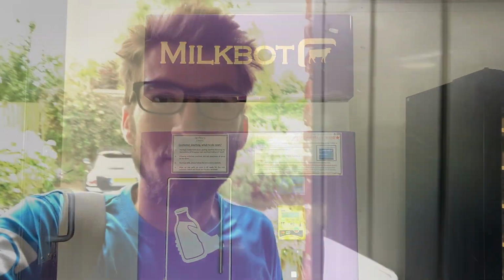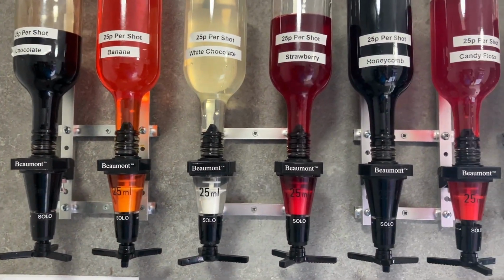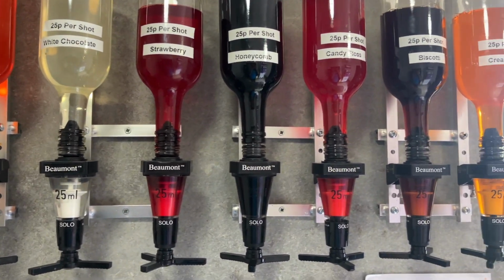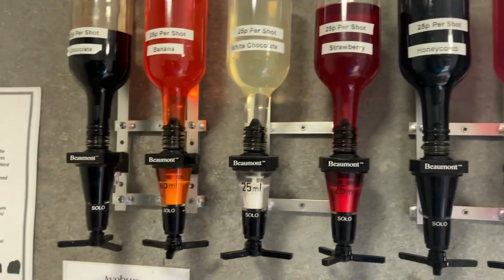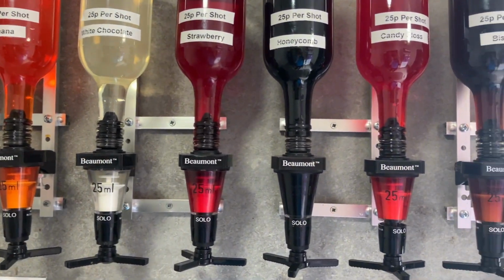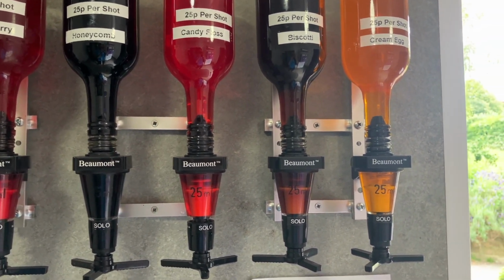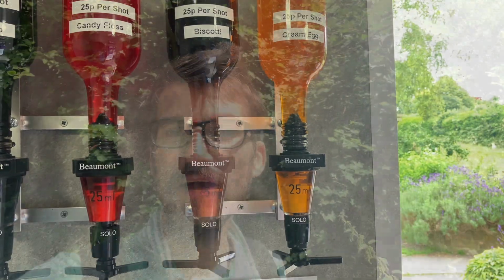The milk bot. I'm not actually gonna get any because it was a couple of nights ago, I had a slightly ropey tummy, so best not to drink milk. But like, you can even flavour it. It looks like vodka and rum shots, but it goes from normal chocolate, banana, white chocolate, strawberry to honeycomb, candy floss. My weakness, and bloody hell, cream egg.